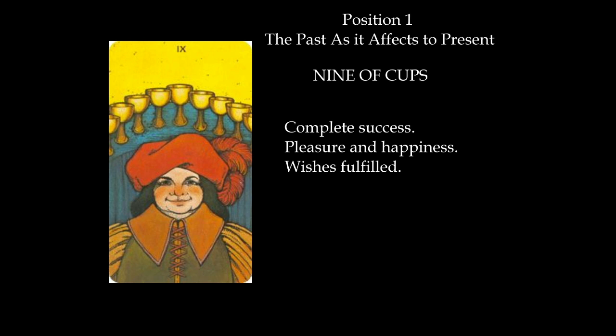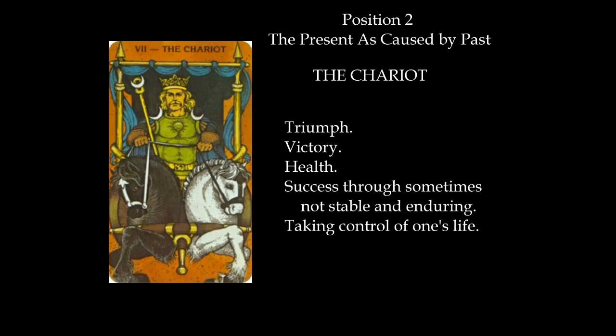So let's move to the present. The present as caused by the past. The Chariot card speaks of triumph, victory, health, and success, though sometimes not stable and enduring. Also taking control of one's life. So this tells us that despite the success of the past, the client currently wants to have more control over their life and take a more active role in their future successes. So far, both of these cards line up with the background of the client as they've revealed the information to us. This tells us that our reading is on the right track. The rest of the reading should be accurate.